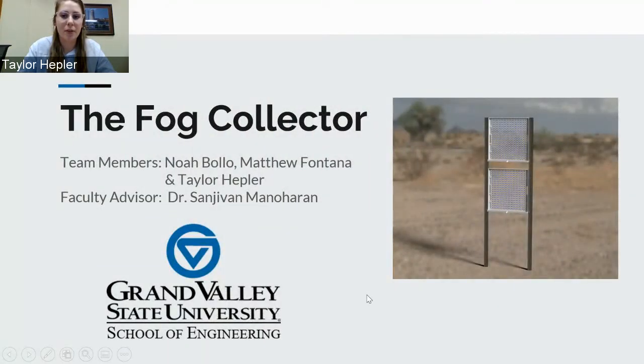Our team is the runner-up for the 2020 SME Digital Manufacturing Challenge. The theme for this year's challenge was Digital Manufacturing for Sustainable Communities. Our team, along with the support and guidance of our faculty advisor, Dr. Sanjavan Manoharan, worked to develop a sustainable solution called the fog collector that could potentially provide relief around the world. Next slide, please.